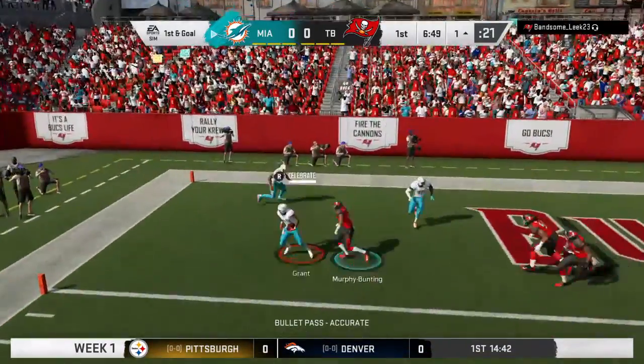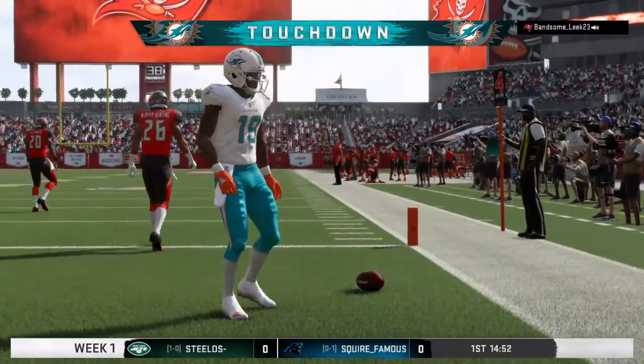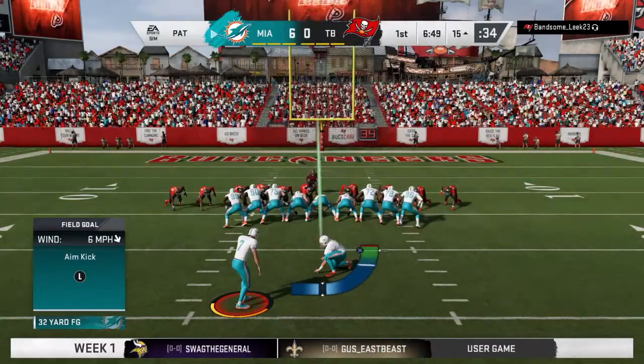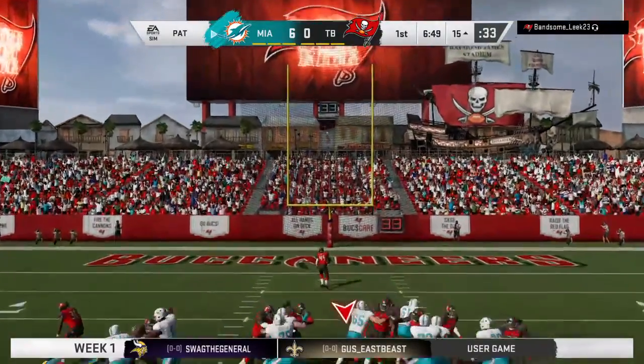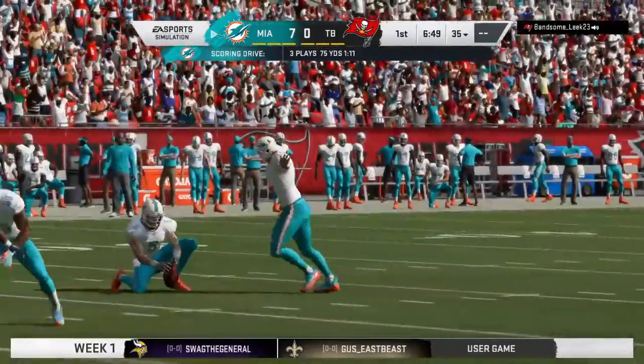Operating from the gun. Cannon. And that is caught. Touchdown, Miami. Jakeem Grant there to make the grab. And they are able to strike first here on their opening drive. Extra point right down the middle. And it's now a 7-0 game.